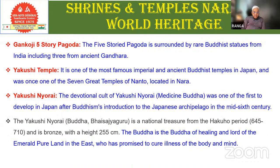Gangoji five-story pagoda. The five-story pagoda is surrounded by rare Buddhist statues from India, including some from the ancient Gandhara. The Yakushiji Temple is one of the most famous imperial and ancient Buddhist temples in Japan, and one of the seven great temples of Nanto located in Nara. Yakushi Nyorai, a devotional cult of Yakushi Nyorai, the medicine Buddha, was one of the first to develop in Japan after Buddhism's introduction to the Japanese archipelago in the mid-6th century.